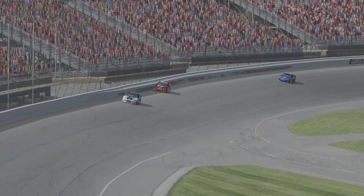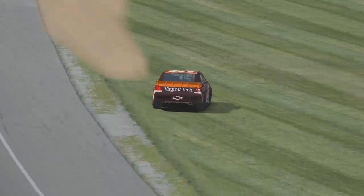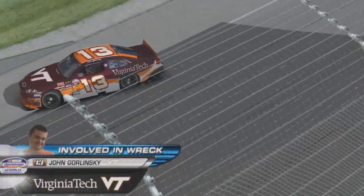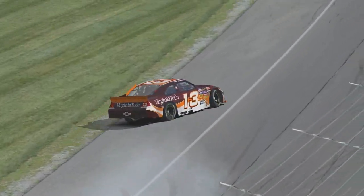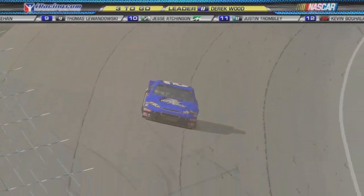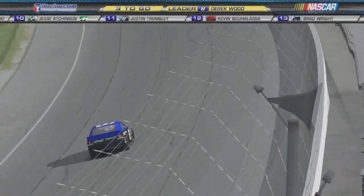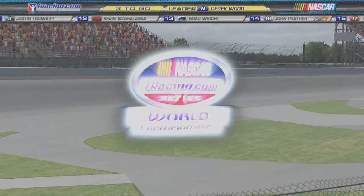13, John Gorlinski has some difficulties as we have a yellow flag on the racetrack, and this will lock down the win more than likely for Derek Wood. I don't believe we will have time to get back to green flag racing. Derek Wood will likely take home the win as John Gorlinski meets the wall off from turn number 4 and lost it on his lonesome. Tough break.